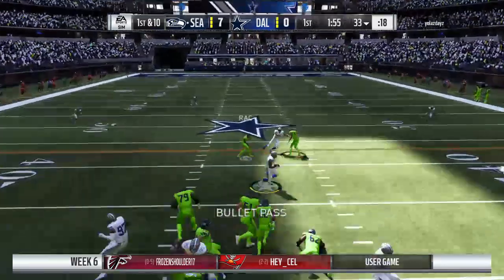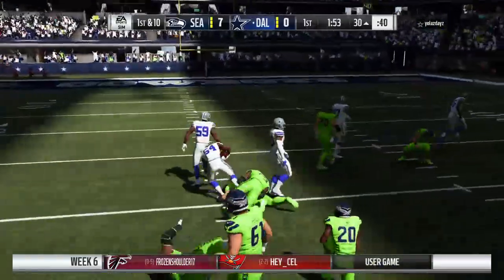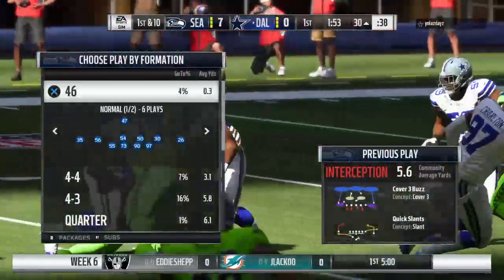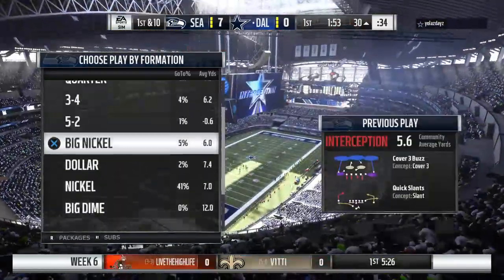Now it's Wilson. Looking for Lockett, and it's intercepted. Picked up by the linebacker, Jalen Smith. And he will return this one to the 30-yard line. That's now his second interception in as many weeks from his linebacker position.